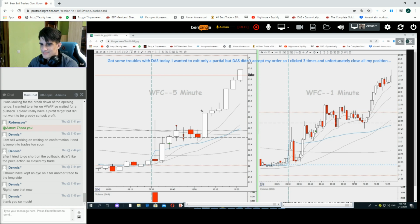So WFC, same thing and same setup, but look at this. This is a good entry. This was an earlier entry. You didn't take it up there. It was 42 or 43. Tighter stop loss, and this would have definitely been a good reward right there. That was a really good partial right there, right at the peak. I love when that happens.